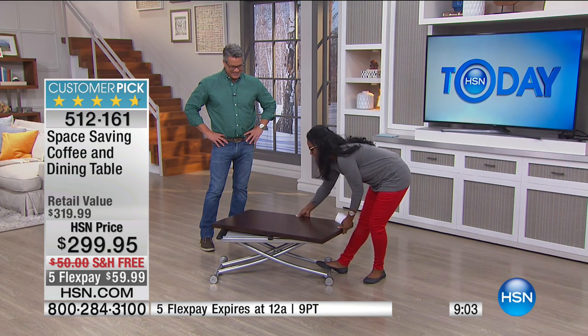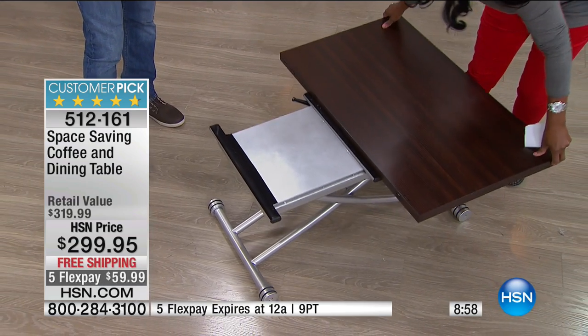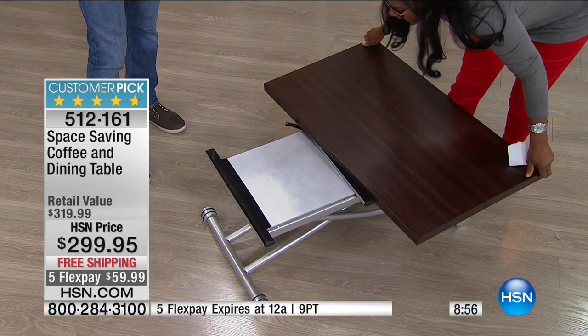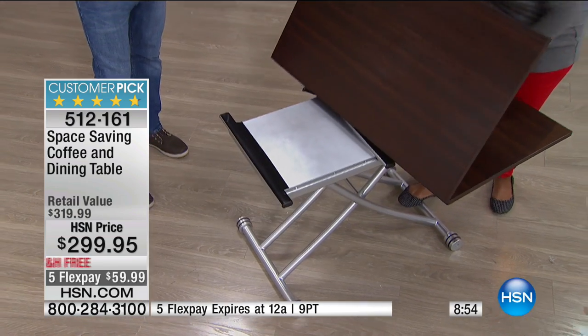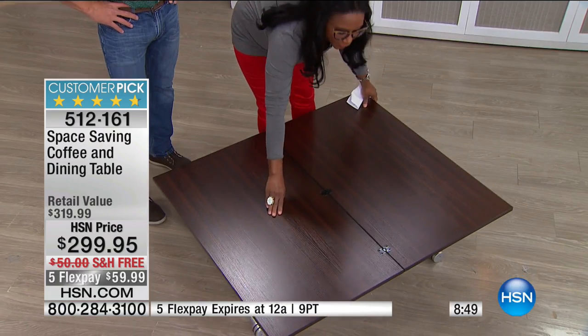Now, once again, I'm going to turn it to the right. I always want to have that base, this beautiful metal base. Watch. And now you can raise it or lower it. It's not locked yet, so I definitely want to. See, I don't have it locked. That's okay. I wanted to show you. Lift it. There you go. Now I can lower that table.